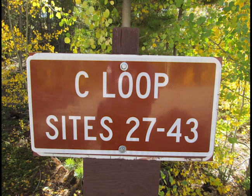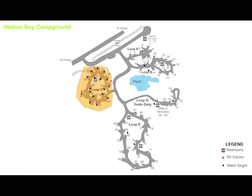C Loop is the only loop in Heaton Bay with electricity and is therefore usually the most populated loop with trailers. Each site has water hookups, but no sewer, and there is only one vault toilet and no showers.